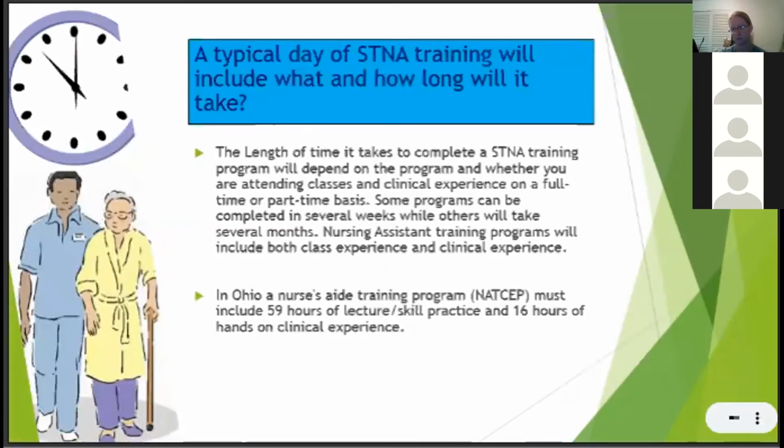A typical day of STNA training includes coming in and attending the program, whether you're attending classes or the clinical experience. You can do that either full or part-time at Owens. We offer 8-week and 16-week options. Some programs can be completed in several weeks, while others take several months, depending on what your work schedule is.